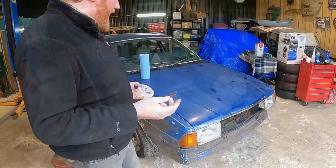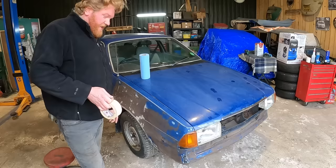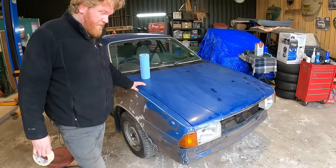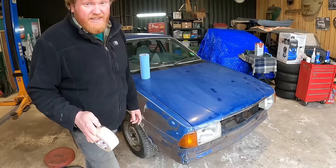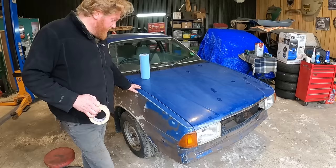A better man than me would be removing stuff like this when he's painting the car. But I'm not that guy, and that's for two reasons. One, time is very precious. And two, in my experience, the more you mess about with things, the more likely they are to break, and then you're not going to be able to put it back together properly. And you might have to spend more money. So just leave things be. So I'm just going to mash stuff off now, and then we'll get a cover over it.